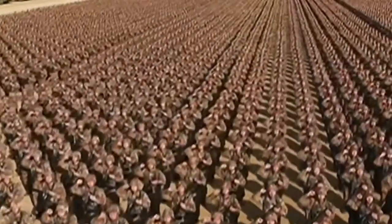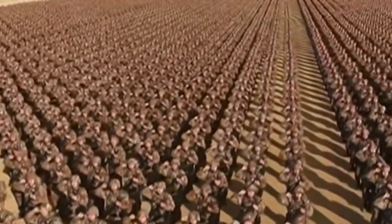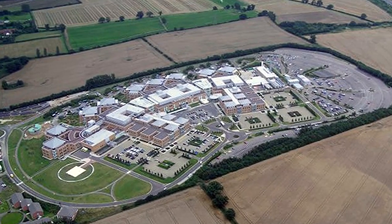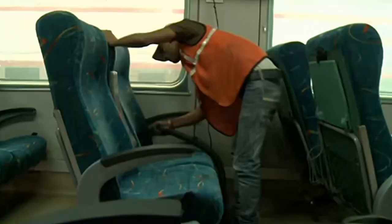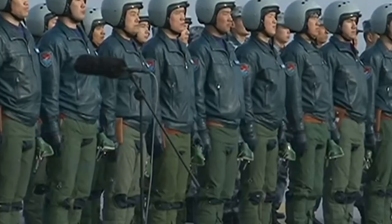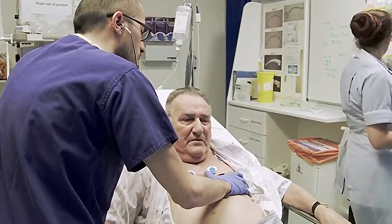The three largest organizations on the planet are the Chinese Army, the Indian Railways, and the National Health Service in Britain. The National Health Service in Britain employs about 1.2 million people. Indian Railways employs about 4 million people. The Chinese Army is about 6 million. Do you really think that every single one of those people in the National Health Service know what all the other people are doing? Of course you don't.